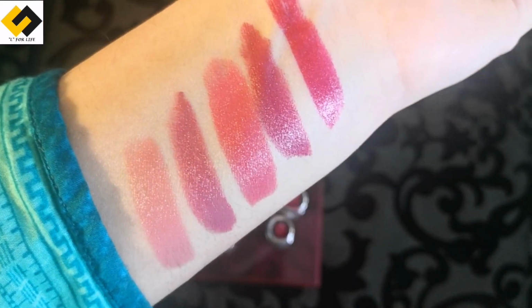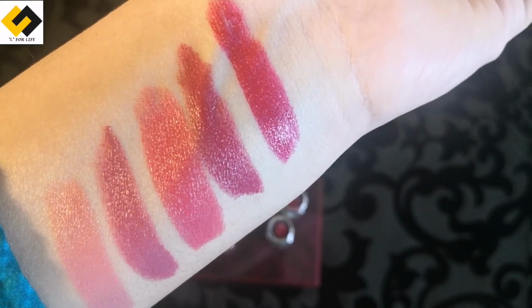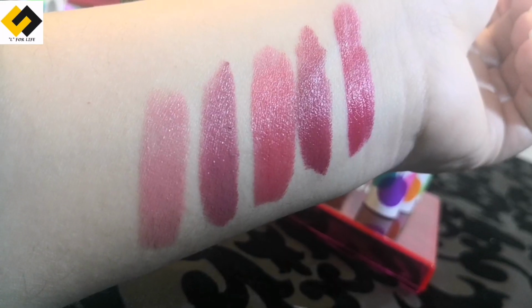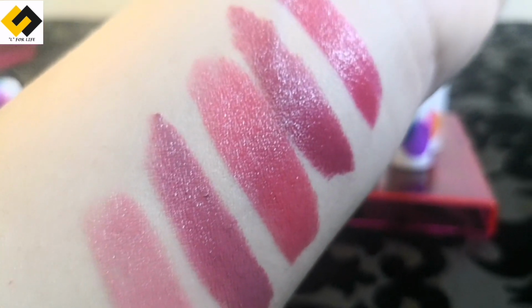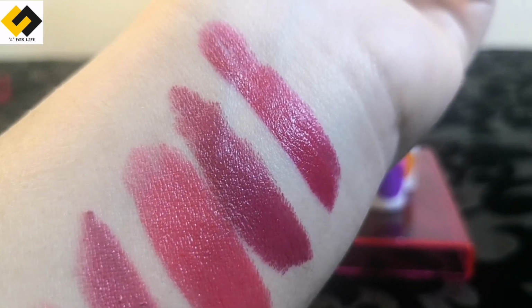This is so pretty. All these shades are so pretty, so stunning and so amazing. Another amazing thing about this set is ki hame 5 lipsticks mil rahi hain aur bahut reasonable mil rahi hain as compared to agar hum ek individual lipstick buy karte hain to that is costly.